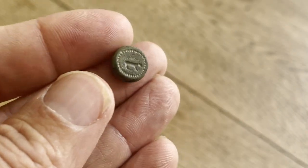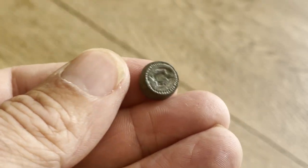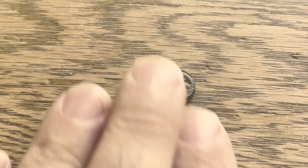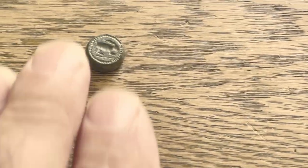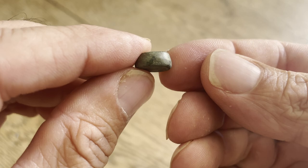I don't know what it dates to. I've never seen another one. Someone suggested at the time it might be a gaming piece of sorts. I suppose it must be. What else could it be? But again, just so unusual and so fine. I mean, it looks so small and insignificant, but that's my number one find. In the last 10, 11 years of metal detecting, it boils down to that. That little tiny disc with a hare and a squirrel. Because, well, I don't know why I like it so much, but I do.